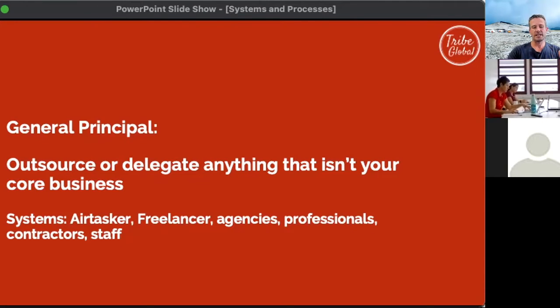But they're the three key principles. Number 1, document everything you do into a procedure. Anything that you do often, frequently, document into a procedure. Number 2, anything repetitive that you do over and over, automate it as much as possible. And number 3, outsource or delegate anything that isn't your core business.